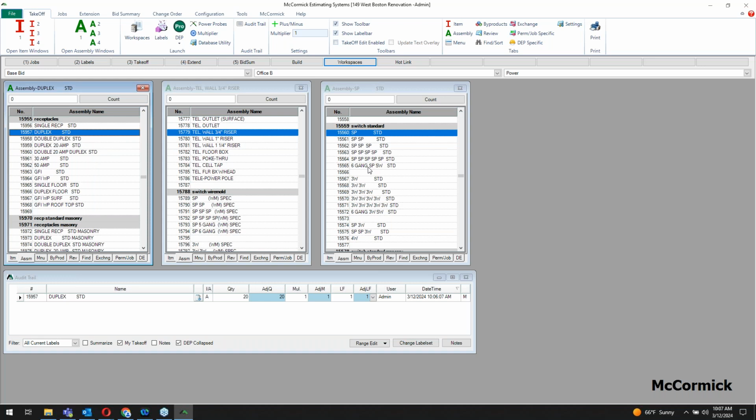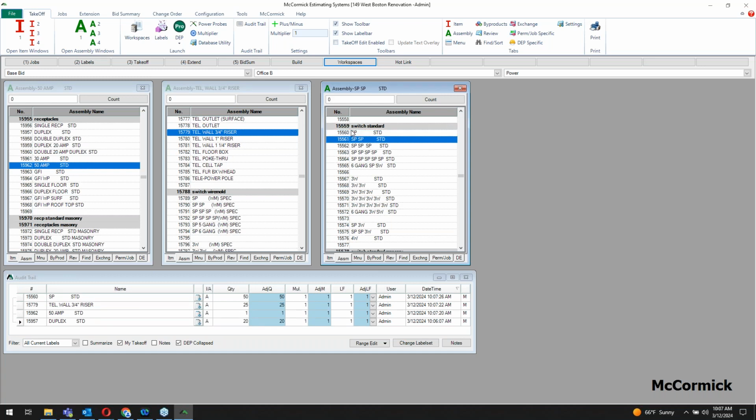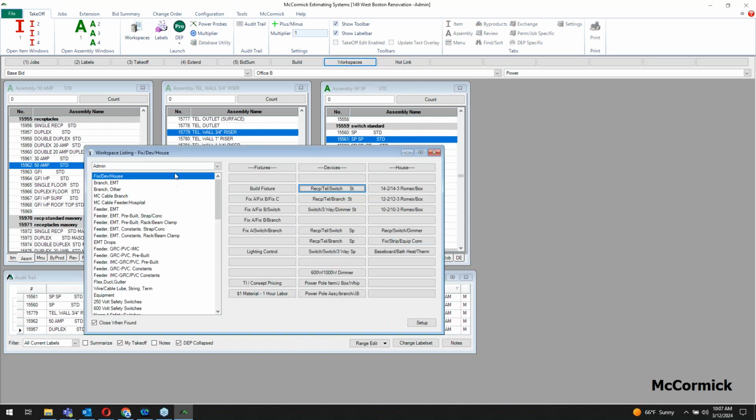So if you printed out your drawing, went through and totaled up what you need, I could say, hey, I need 150 amp, I need 25 3/4 inch wall risers, I need 50 single switches, and let's say I need two duplex or two double poles. There we go. So without having to even touch the menu to go find something new, I just hit my workspaces, pull it up, and I can customize these.